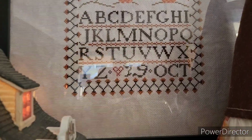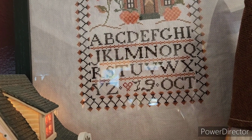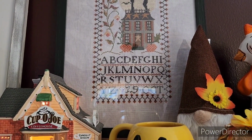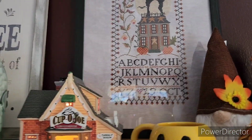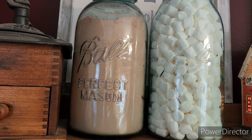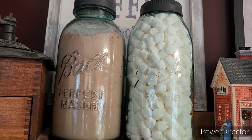And the date on it is October 19th. Actually, it's supposed to be, yeah, no, 79. That's a 7. That's when Jerry and I got engaged. We were married in 1980. Then the newest thing I did was I found these ball jars that we had, and there is my hot cocoa mix. And then Mr. Jerry just bought some marshmallows, so I just filled them up.